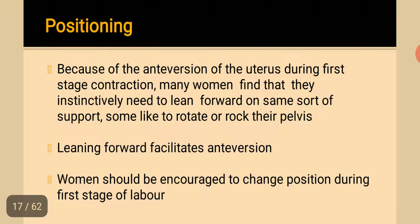Positioning. Because of the anteversion of the uterus during first stage contractions, many women find that they instinctively need to lean forward on some sort of support. Some like to rotate or rock their pelvis. Leaning forward facilitates anteversion. Women should be encouraged to change position during first stage of labor.